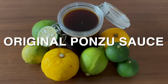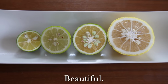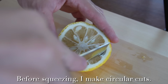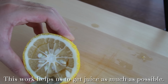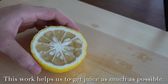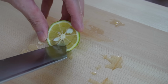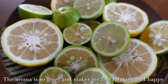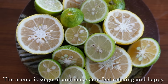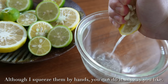These are 4 citruses: Yuzu, Kabosu, Sudachi, and lemon. Beautiful. Before squeezing, I make circular cuts. This helps us to get as much juice as possible. Okay. Nice. I prepared all of them. The aroma is so good and makes me feel relaxed and happy. Also, I squeeze them by hand. You can do it any way you like.